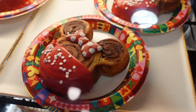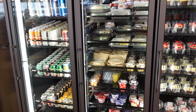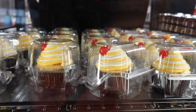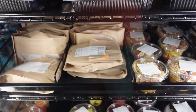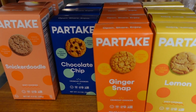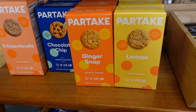Look at that thing. And they're gonna have a fridge that has drinks, grab and go items, some desserts. I heard the Dole Whip cupcakes are really good, so I think I have to try that next time I'm here. They have salads, sandwiches to go, pasta salads, fruit, yogurts. And they even sell allergy-friendly snacks. These Partake cookies are really good. We used to buy these for the kids.